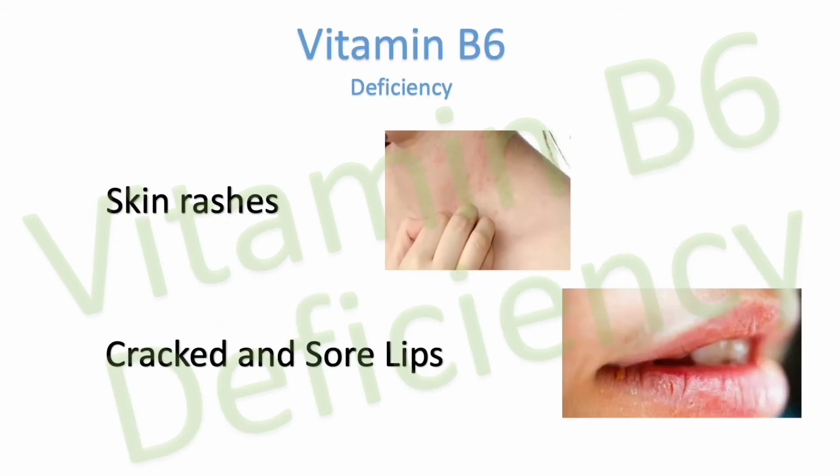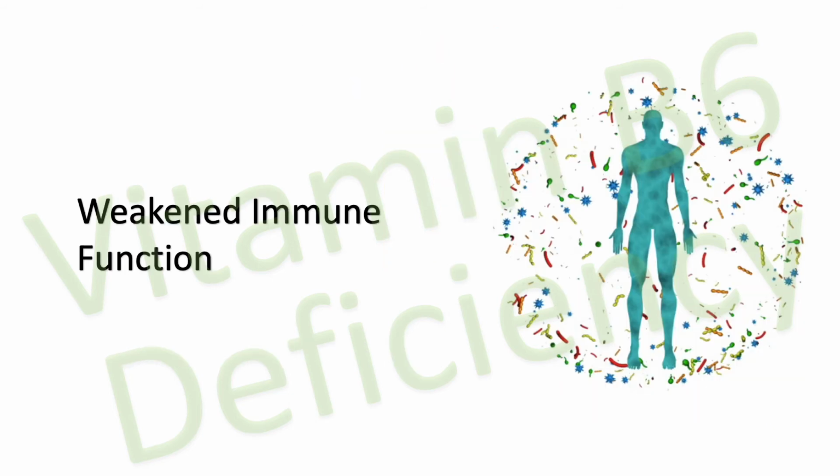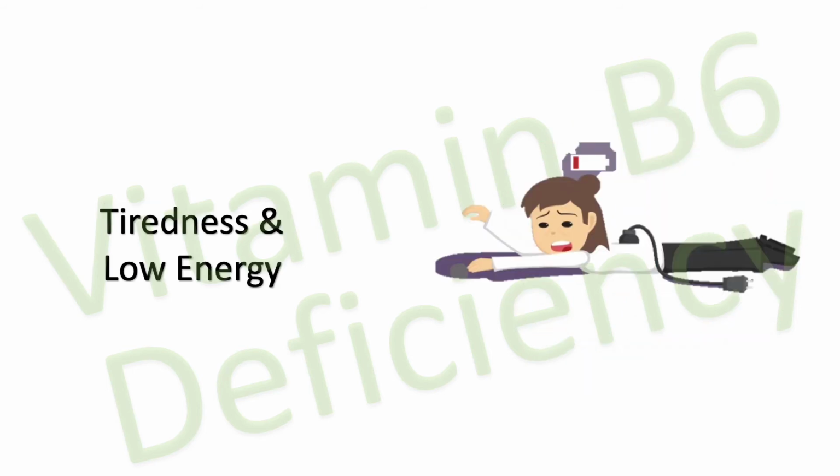Let's find vitamin B6 deficiency, which is skin rashes, cracked and sore lips. Lack of vitamin B6 weakens the immune system. It also causes tiredness and low energy.